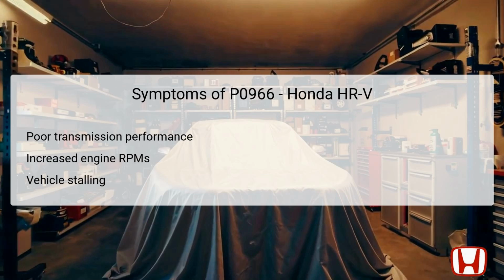When DTC P0966 is triggered, several symptoms may manifest, indicating transmission performance degradation. One common sign is poor transmission performance, where shifts may become erratic or sluggish. Additionally, drivers may notice an increase in engine RPMs without a corresponding increase in vehicle speed, which suggests that the transmission is not appropriately utilizing power.